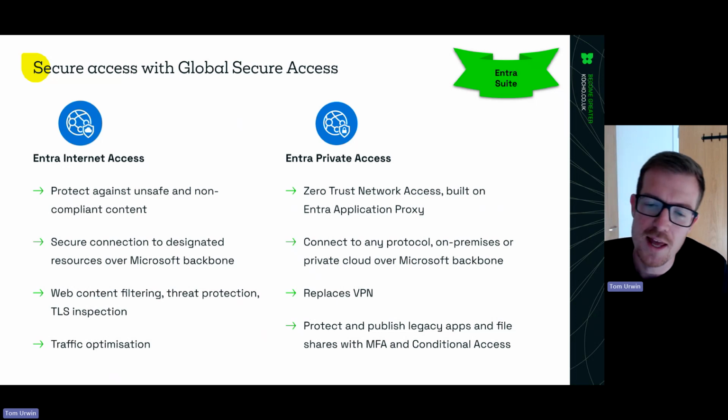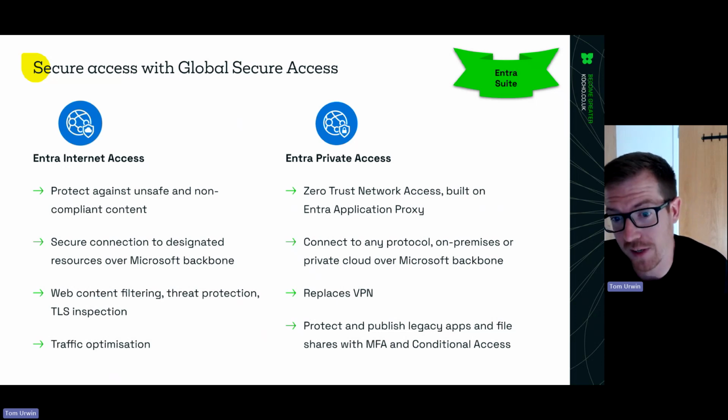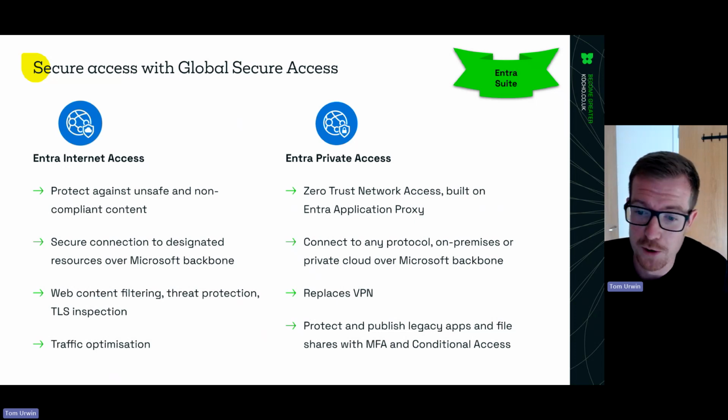So we're removing VPNs. We don't have always-on network requirements because we have specific tunnels to specific applications which are always protected. Therefore, even in a cloud-first world with cloud-only devices, we can protect and publish legacy apps as well.